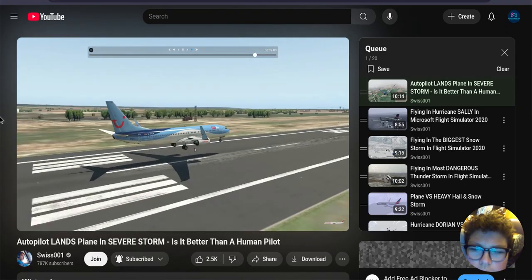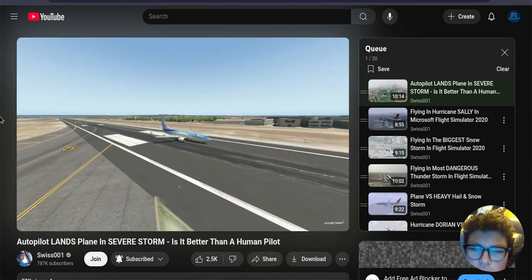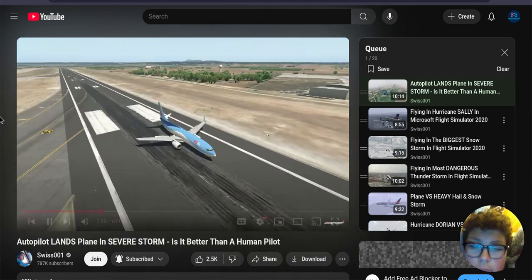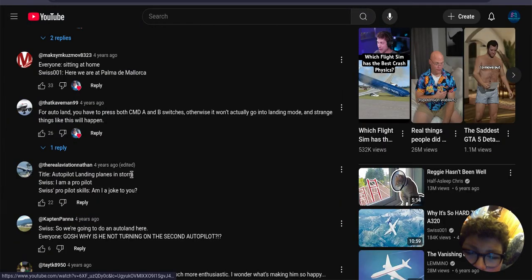Not that good of a flare, but it did try. Yeah, well, it was a safe landing. It was a safe landing indeed. Alright, that was obviously perfect. Let's try throwing some... At least you landed. Let's check the comments.